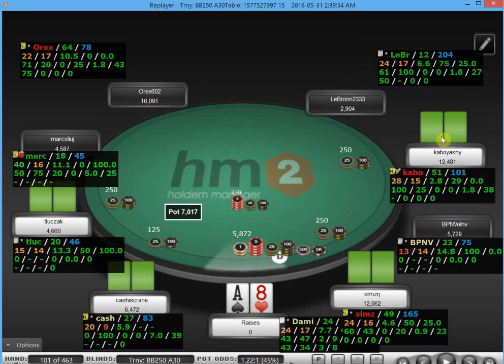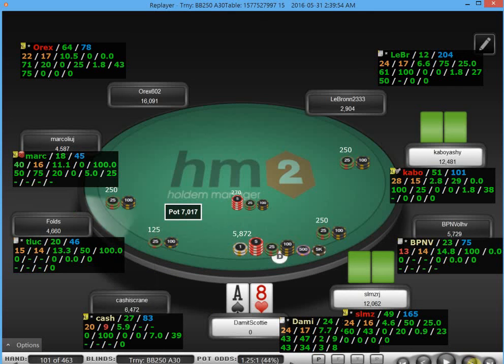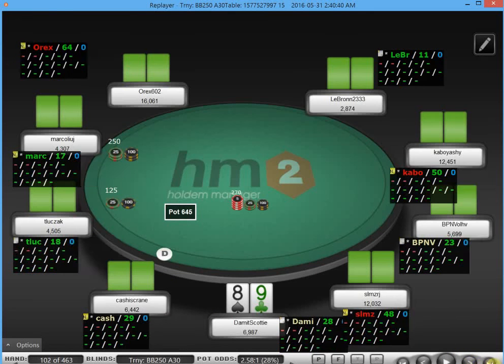This player's been limping such a wide range. You saw before he limped. What did he limp? I think he limped ace deuce suited. And this guy's over limping. That's never very strong. So even though we have a huge amount of big blinds and a hand that's not great, I think it's barely good enough. These guys can have like pocket 4s, pocket 5s, and weaker aces and ace 8. Obviously we can get ambushed, but even though it's a little bit marginal, I think it's fine. We get folds, so we pick up some chips there.